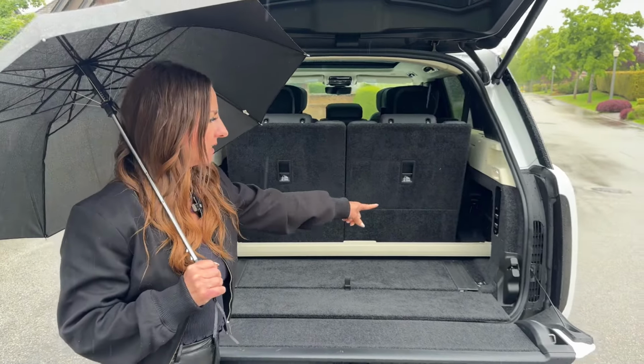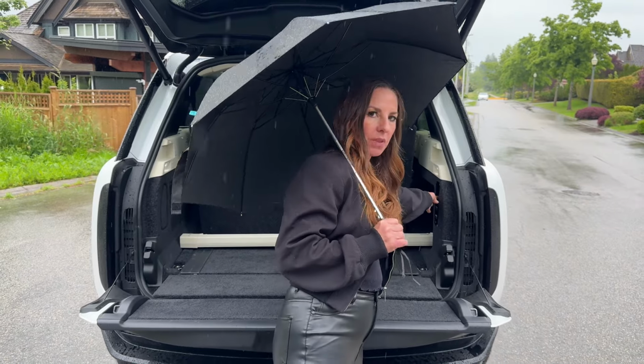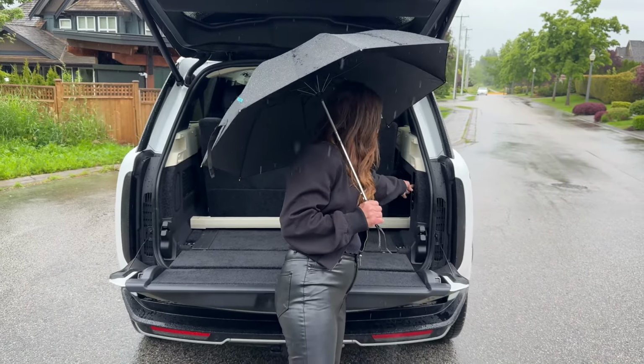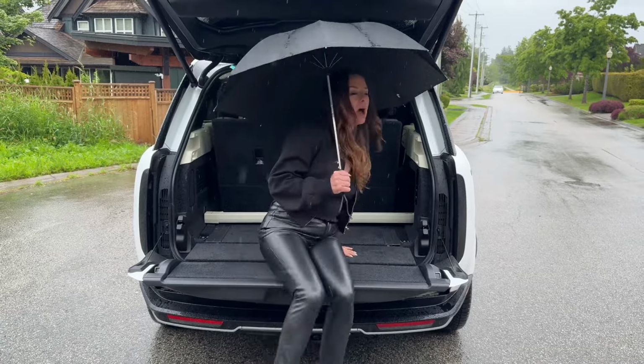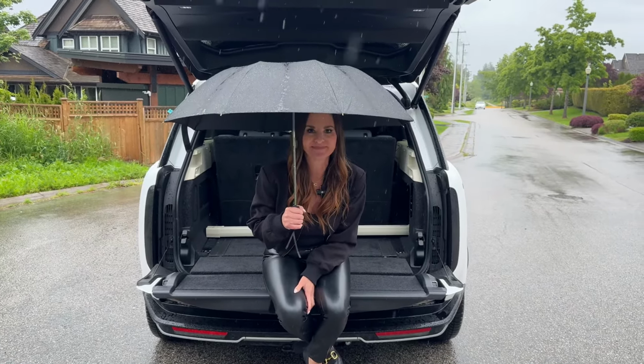We also have a button here to raise and lower the vehicle with the air suspension. So it's going down a little bit. Makes it easier for me to hop up here and sit and tailgate in my $200,000 Range Rover.